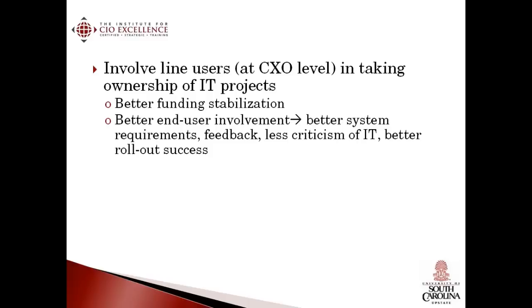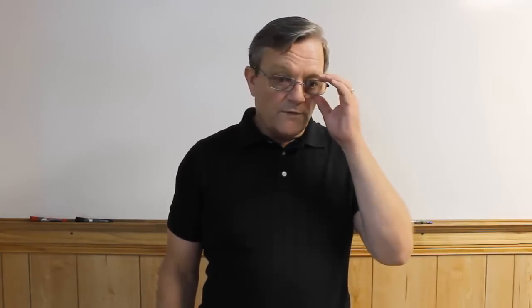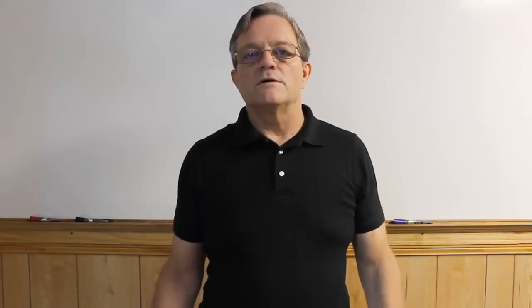One of the issues that gets resolved when you do that is the fact that you're going to get better funding stabilization. Now, what do we mean by funding stabilization? Well, how often has it been that you've had some very large IT initiative get approval for funding from the CFO, and you start into it, and partway into it, you're not very far along, and the CFO cancels the funds or postpones them for another year, and you sort of have to put that project on hold? Well, that's an example of unstable or destabilized IT funding.